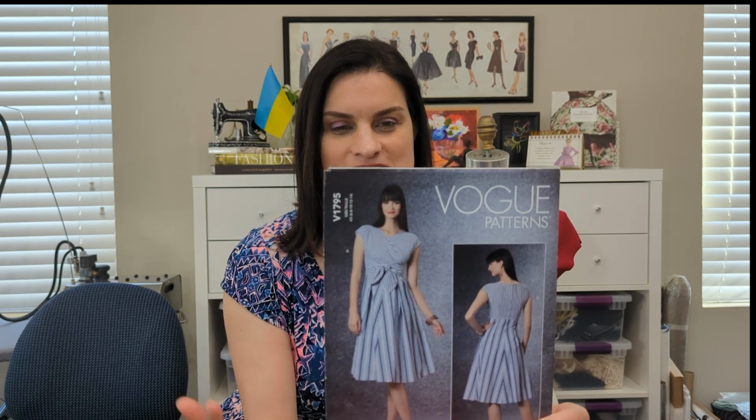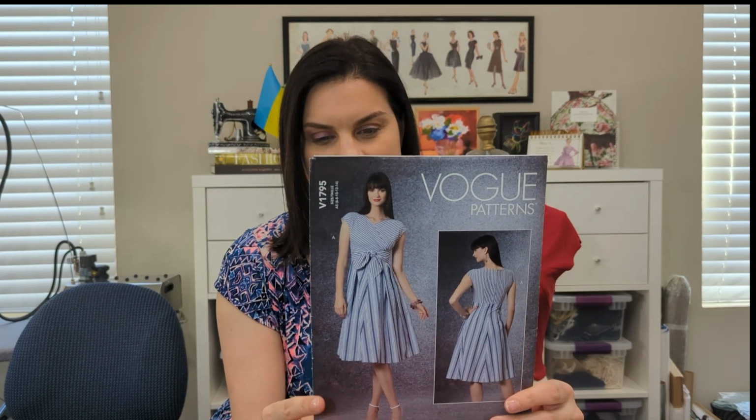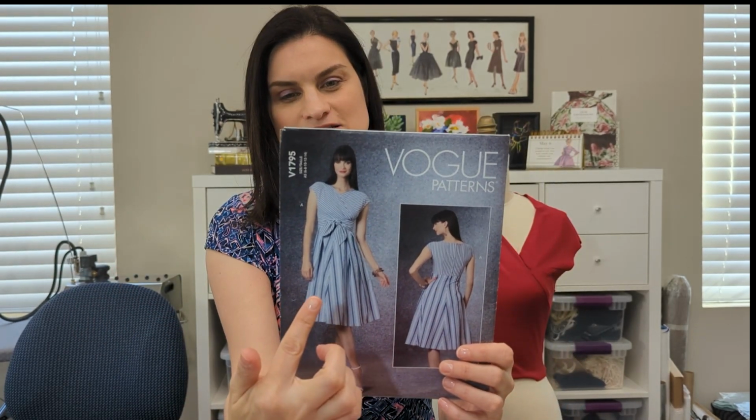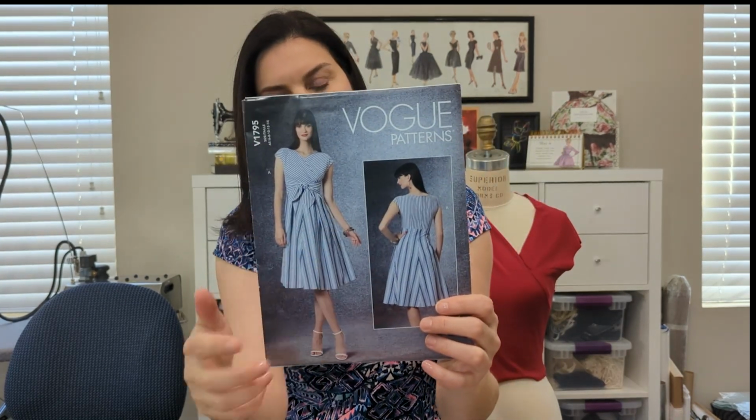And then I have Vogue 1795. Feeling a little burned by Vogue, but that's okay. So this is a fitted dress. It has some sleeve variations. It also has a variation for the skirt. So you can have more of a fitted skirt, which I won't do. I will have the flare skirt, and then you have a tie in the front. It's like a faux wrap dress. It crosses over. So there's that. I don't have fabrics in mind for these yet, but I saw them. They're on sale for $5.99.